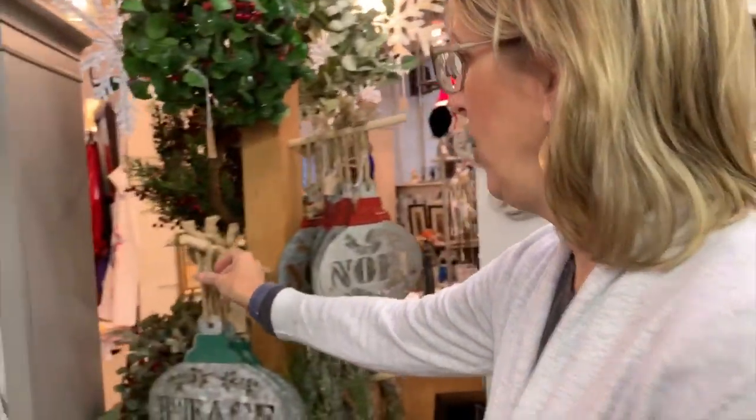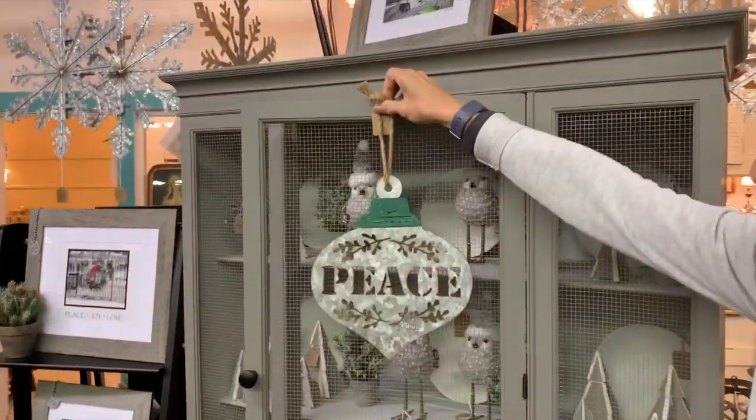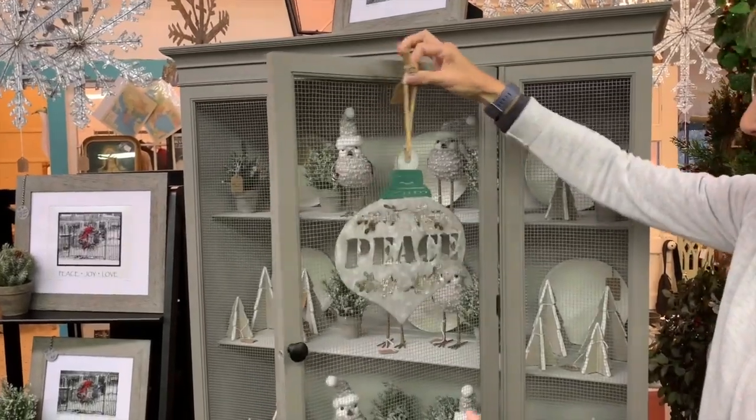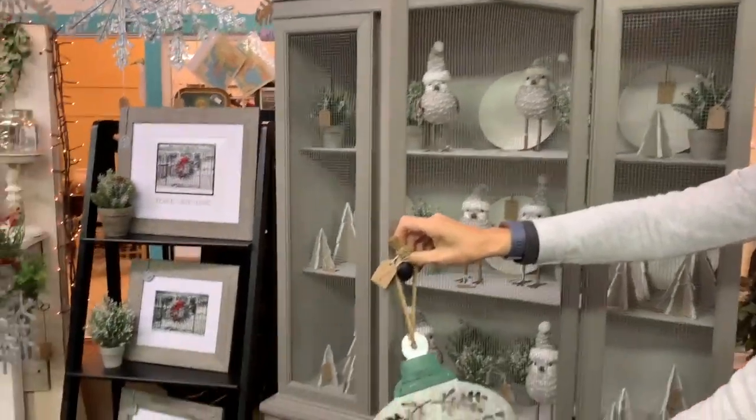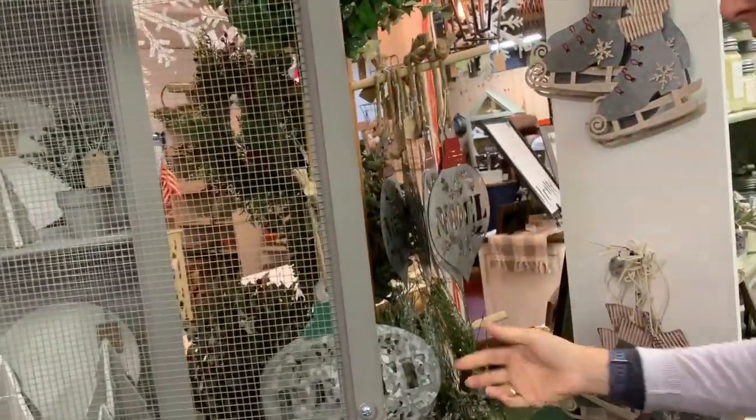I love some stuff that's oversized. It makes a great statement, especially if you have, like, some people buy a massive tree. You can have lots of little things, but sometimes having a few bits of something like that. Or if you have a big cabinet, you could hang it on the front of your cabinet. Some people like to decorate their kitchen cabinets and they'll hang them. So you could do that a little oversized. I like that idea.